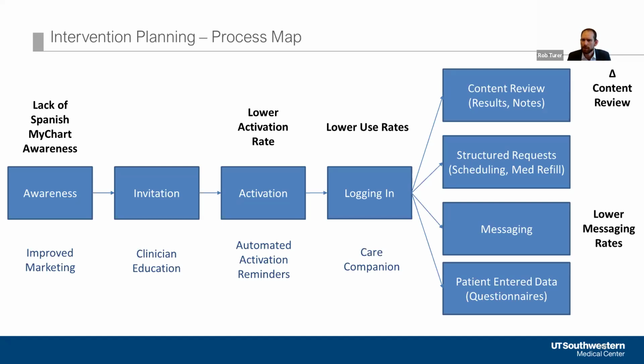There are educational tools at Epic called Care Companions, which are sort of serial longitudinal activities that patients can do that involve some patient-entered data, some educational materials that could really help people get through that first login barrier if you can get them over that first hurdle. And then, that's as far as we've made it.